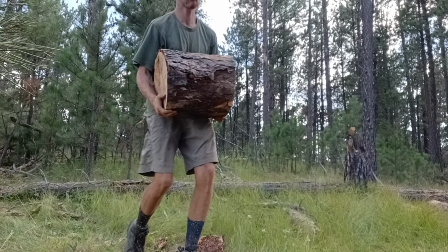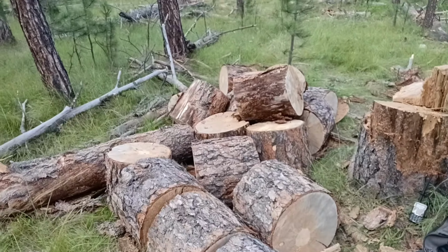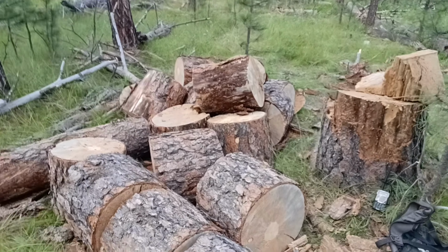It's amazing how much difference it makes as far as the time you put in when you're just cutting larger rounds. That's already like one row right there, as opposed to these long bean poles that you really just have to do all that work for and not get so much wood volume out of.